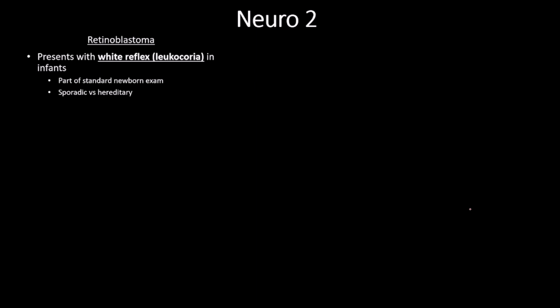What if you're doing a newborn exam when you do your pediatrics rotation, and you see a patient that has an absence of the red reflex? They have leukocoria, which is a white reflex. Yeah, you should be thinking about retinoblastoma. So that presents with a white reflex. And this is why we do the red reflex testing in the newborn exam. So if a patient has leukocoria in both eyes, then you want to think about hereditary retinoblastoma. If it's only on one side, then it's likely sporadic.